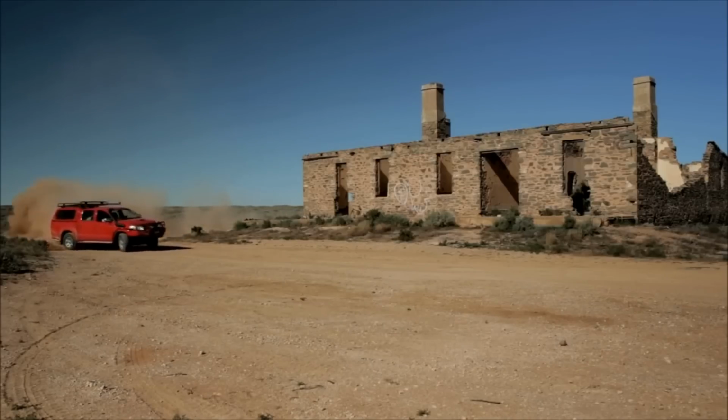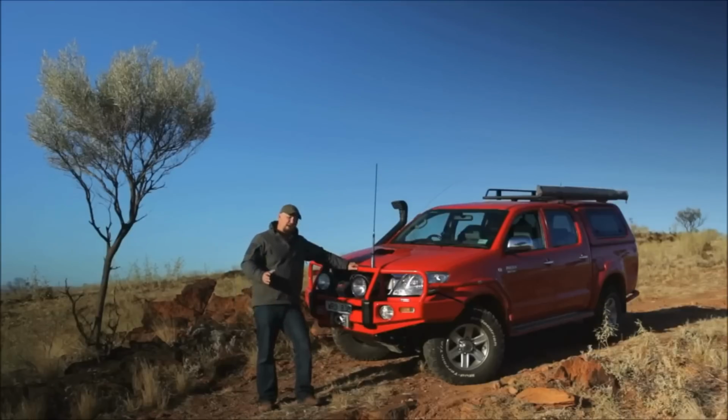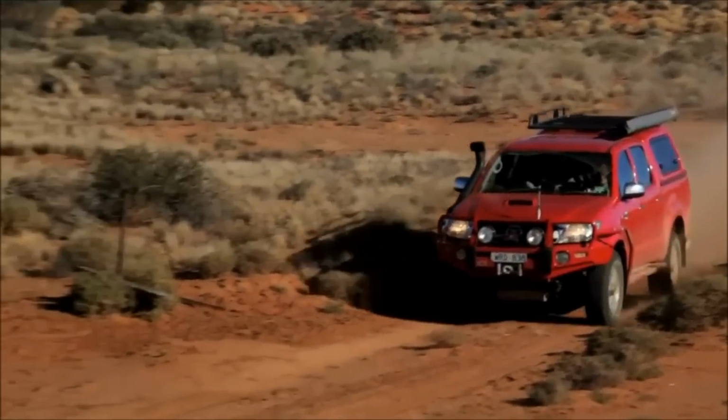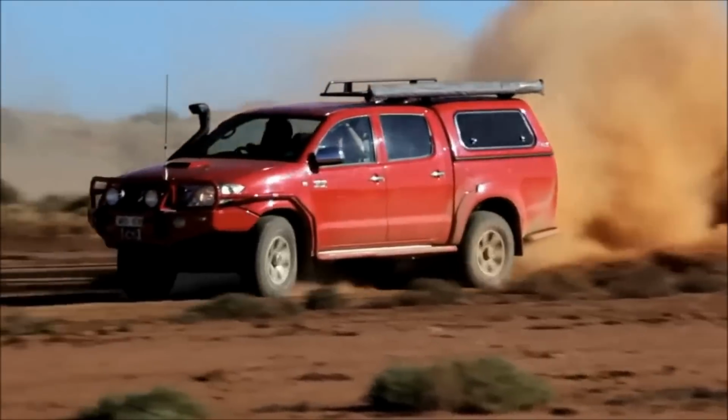Now, I've taken this vehicle on some high-speed dirt roads, and it really does handle fantastic. In fact, it's on par with some of the higher-end suspensions that I've fitted to my Tacoma. So that says a lot to me about how well they've tuned this suspension. Obviously, they spent a lot of time on it.